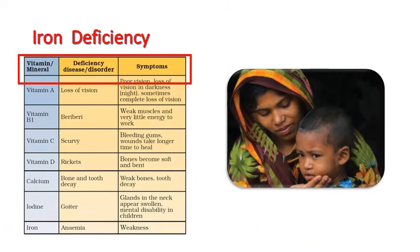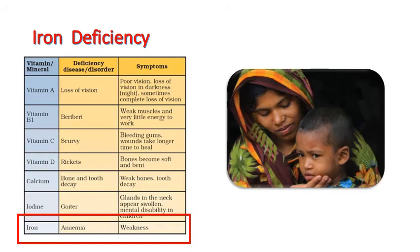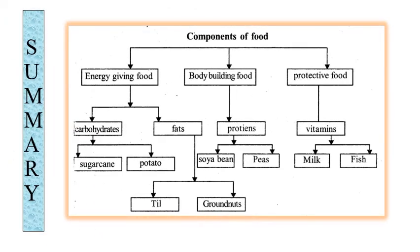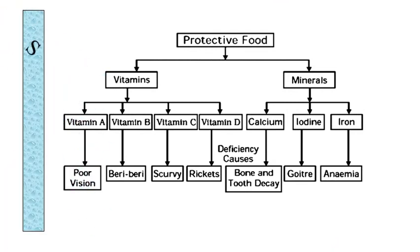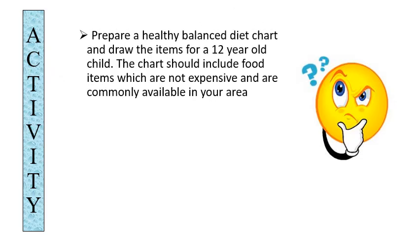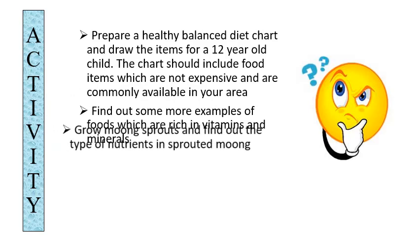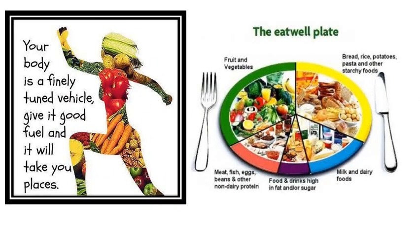Iron deficiency causes anemia, that is less hemoglobin in the blood. The symptom of anemia is weakness. Most of the children and older people suffer from anemia. This is the summary for our lesson, Components of Food. So, your body is a finely tuned vehicle. Give it a good fuel and it will take you to places. This is the Eat Well plate. We should have balanced food in our plate.